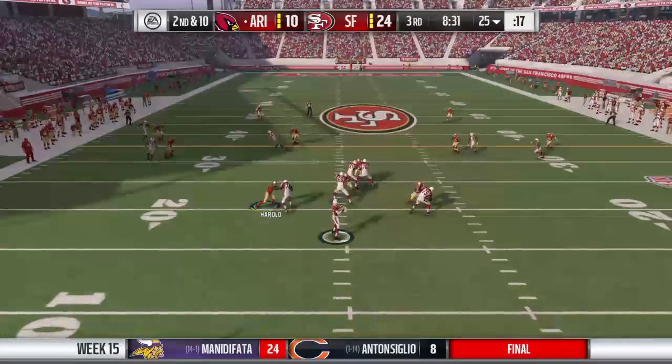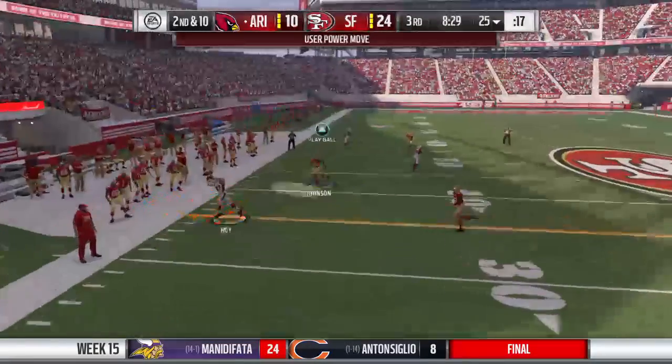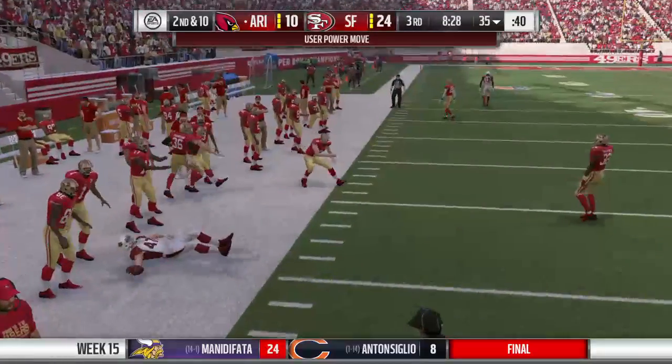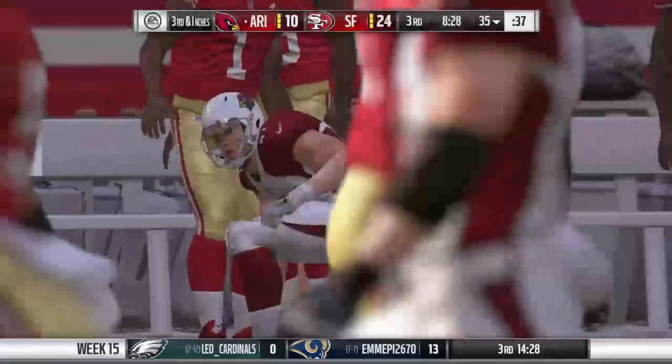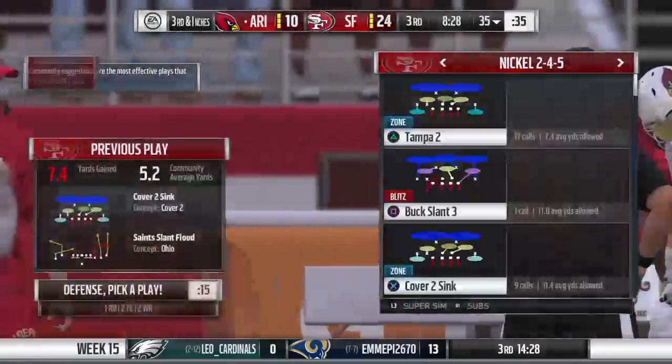Now Hoyer. And he will find his man on the outside. It'll be a pickup of 10 yards. And that's going to make it third down and less than a yard.